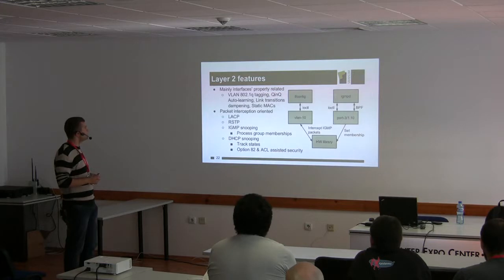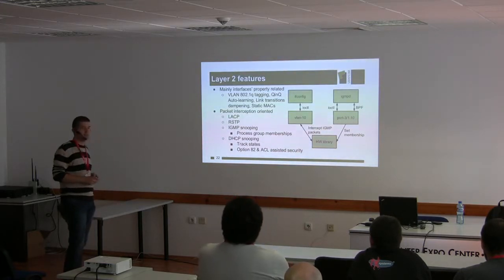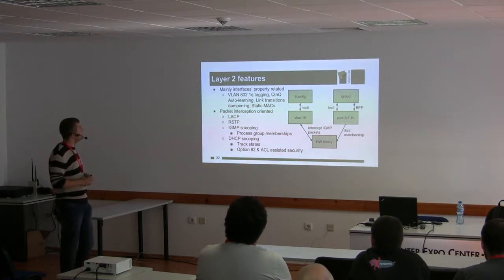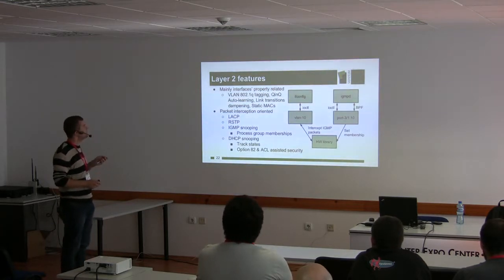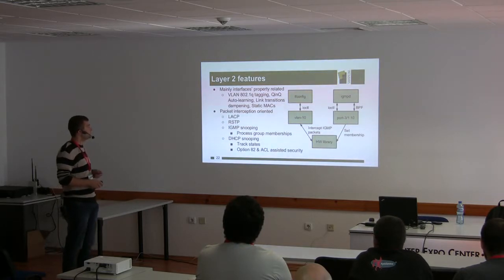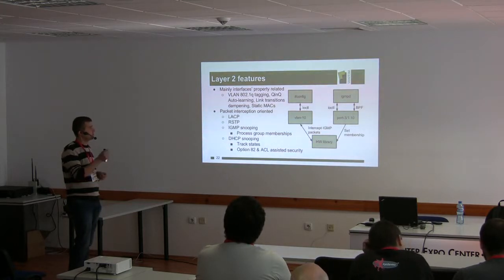Then, a few words about the layer 2 features. Actually, I've tried to generalize them here in terms of control plane. Well, first part, they're mainly interface property related. I will enumerate some: VLAN tagging, auto-learning, link transitions, dampening, static MAC addresses. They look very different. But at the same time, they are just properties of certain objects in our network stack.